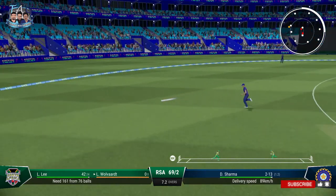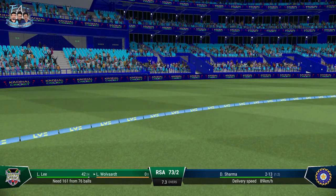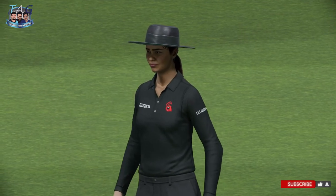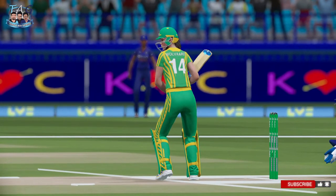Head over the ball, great shot. That's racing away. Four runs. They were so still at the crease. Just a slight movement forward. Fabulous shot.